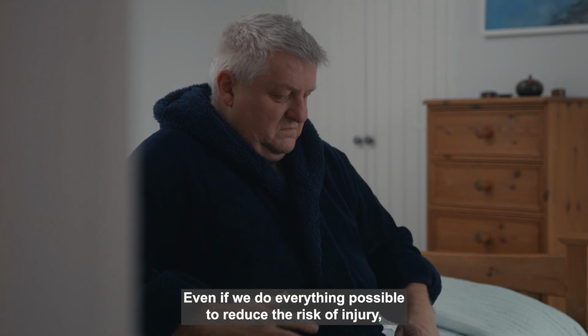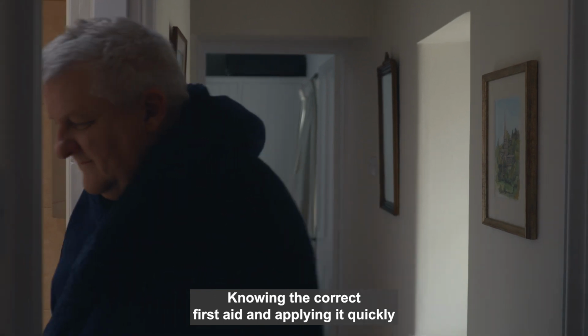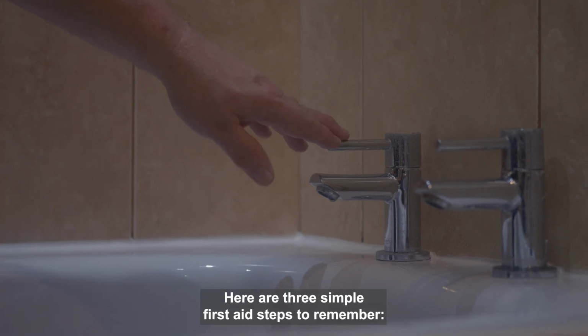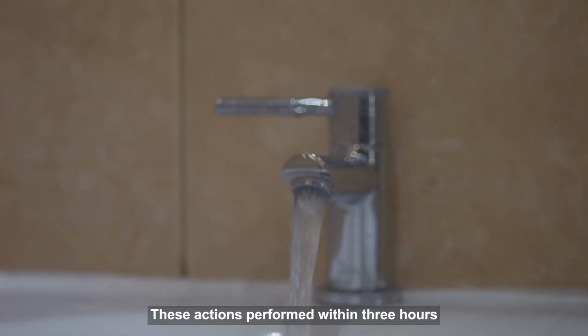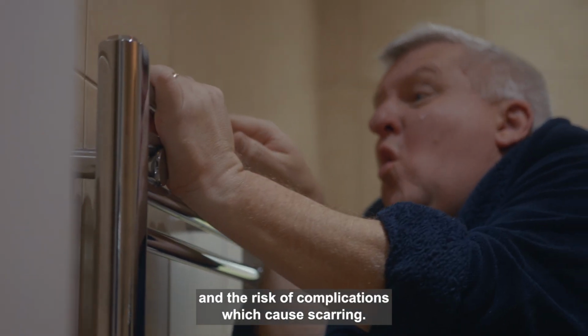Even if we do everything possible to reduce the risk of injury, sometimes accidents still happen. Knowing the correct first aid and applying it quickly within 3 hours of a burn can reduce the seriousness of the injury. Here are 3 simple first aid steps to remember: cool, call, and cover. These actions, performed within 3 hours of sustaining a burn injury, will reduce pain, swelling, and the risk of complications which cause scarring.